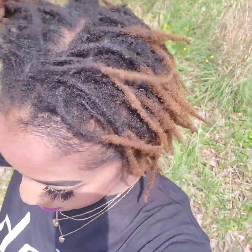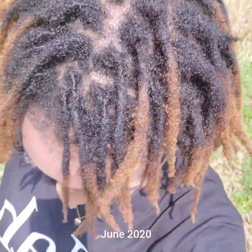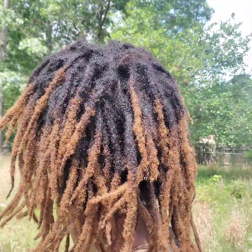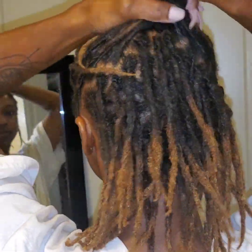So one more quick comparison from earlier this year. This is June 2020, so just a few months ago. And I think my hair has dropped a lot just in that short time.